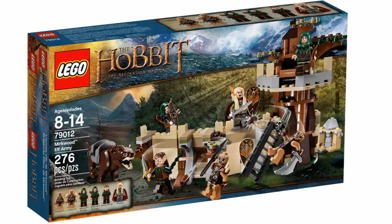And then finally, LEGO decided to give us a method to build our Mirkwood Elven army, so we could just face off some Gundabad orcs back in the day. This set also included a warg over here, as you can see, two Gundabad orcs, and of course, what you've all been waiting for, the Mirkwood Elven army.